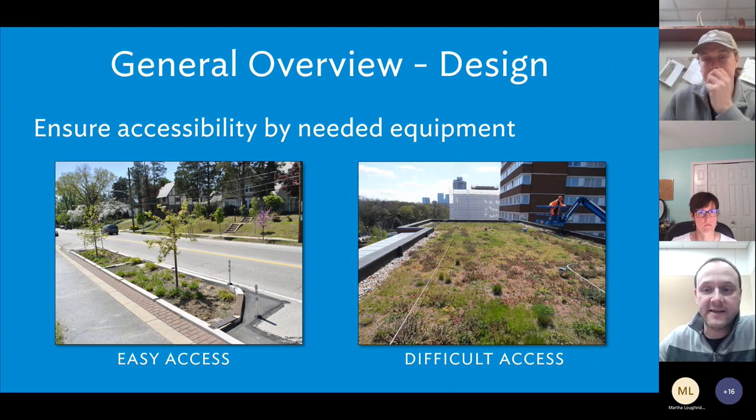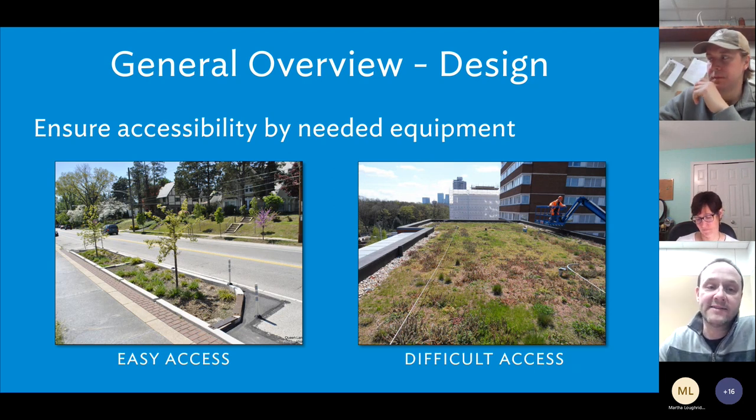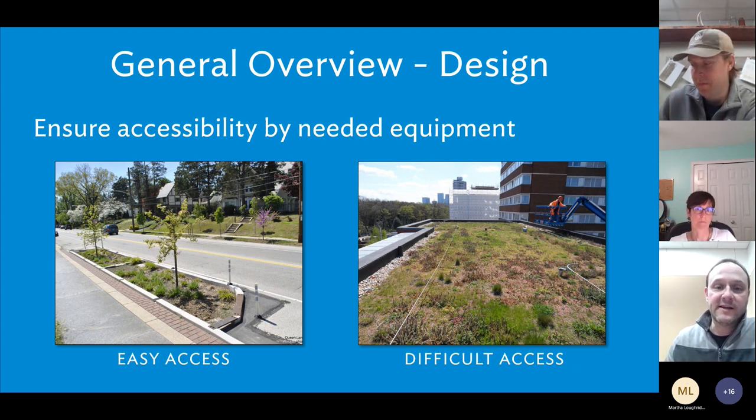Easily seen, easily accessed. The green roof, on the other hand, on the right-hand side of the screen, not so easily accessed. You know, you need a lift or forklift or something to get to it. The point of this being that the harder it is to access and see the practice, the less likely it'll be maintained properly, out of sight, out of mind kind of approach. So obviously with green roofs, that's the extreme end of the spectrum. They're always going to be way up in the air like that. But there are simpler ways to provide access on any type of stormwater control measure.